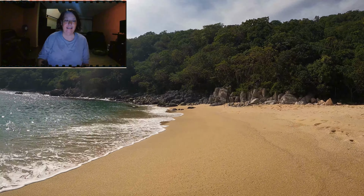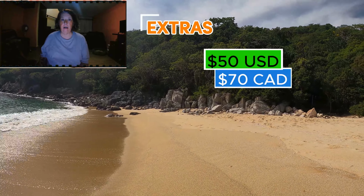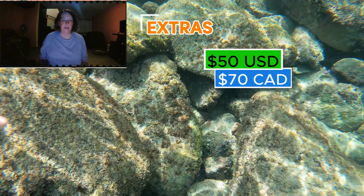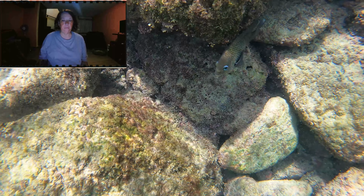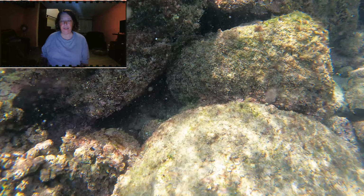We bought, I guess you can put this under personal items. I've got them under extras. A fan, and an umbrella, a beach umbrella. So that was a total of 1,000 pesos, 50 US dollars, 70 Canadian dollars. I'm gonna skip to the other portion.